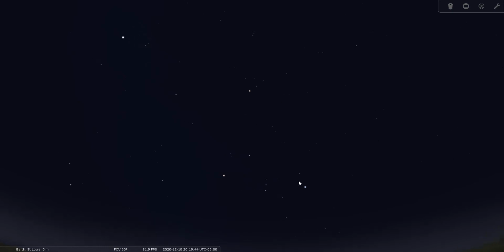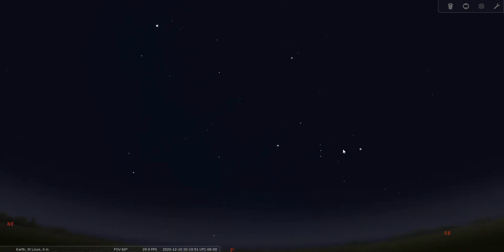So as we have the software set up for mid-December, the hexagon should be visible. So let's take a look at that. So we have Aldebaran here. We have Capella here. We have Castor here. Pollux here. Procyon here. And Rigel here. So those stars form what we call the winter hexagon.